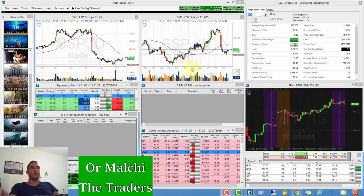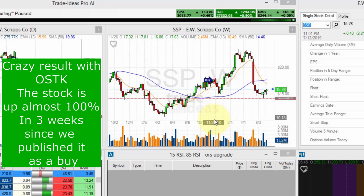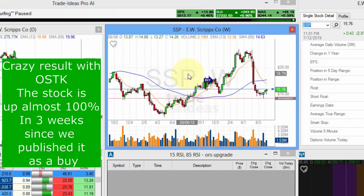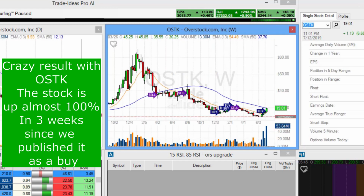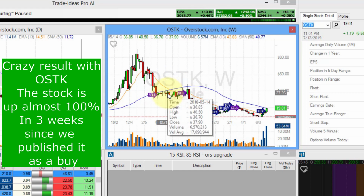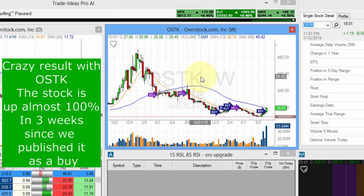The first symbol that I'm giving you, as every Sunday, and I don't really need to give any introduction about our performance in the last 2 months. I mean, we had OSTK around $9.50, just to see that it was around here. OSTK was around here, and it's now 19. I mean, 100% in 3 weeks. It's amazing, and we have a lot of other alerts that we gave you in this edition of the video.